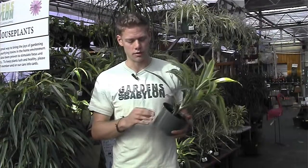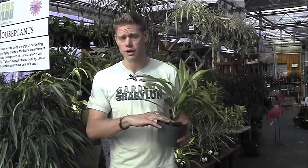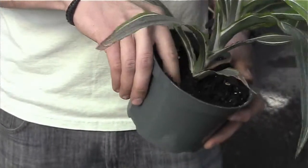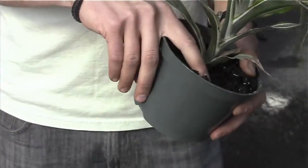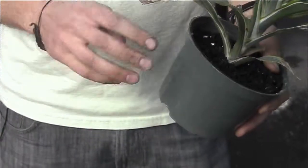The famous phrase is you can kill a houseplant with kindness, just because you're watering and paying too much attention to it, and really they don't mind drying out a little bit in between waterings. If you're unsure in the beginning, reach your finger down into the top of the soil, about 1 to 2 inches deep. If you pull out your finger and it's still kind of moist on your fingertip, wait a couple more days, maybe another half week to a week.